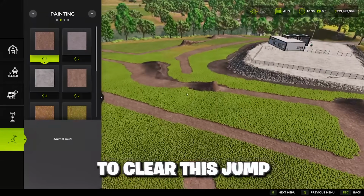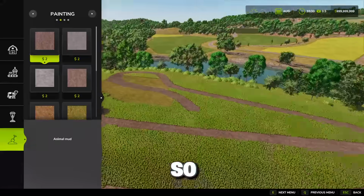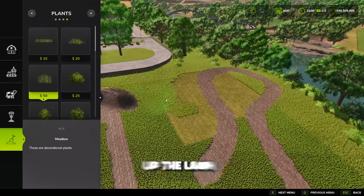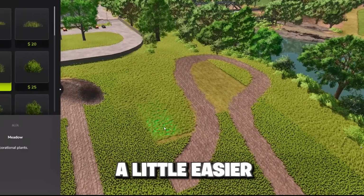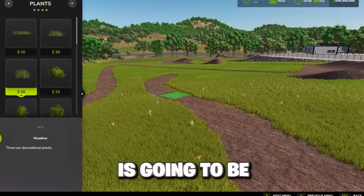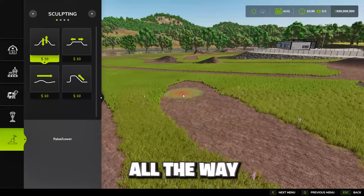So the jump's obviously going to clear this jump right here. So we're jumping over a jump and then landing it on this side. They'll get enough speed from this circle, and they'll maintain their speed as well. Let me fix up the lawn so I can make it a little easier to understand. Just like that, sort of like a horseshoe. Then they'll go around. So the jump is going to be right here. Let's go ahead and line it up. And this is going to be a big jump because we need to clear it all the way over there.